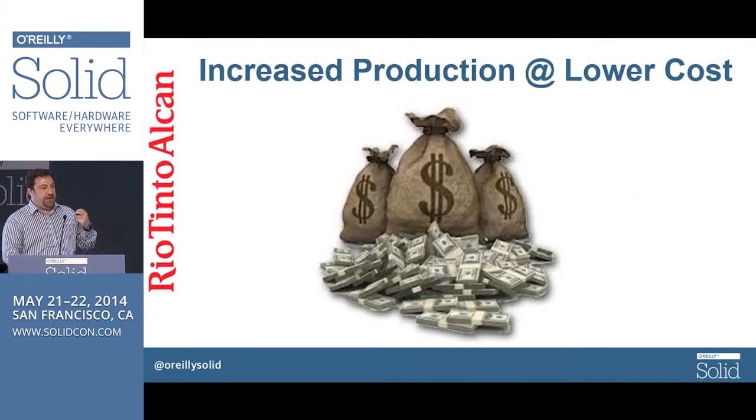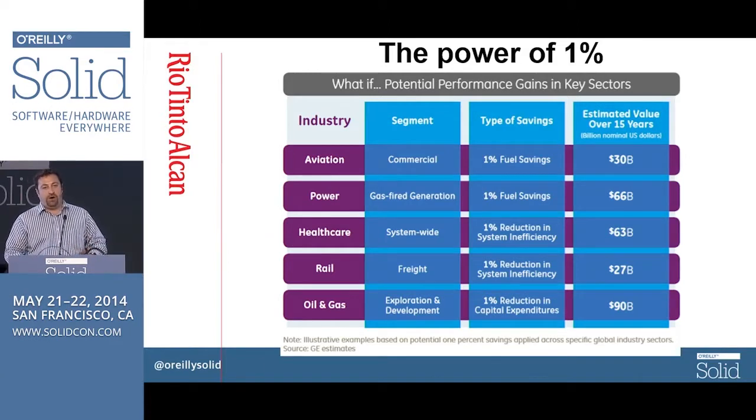So again, it comes down to really two reasons why we're looking at technologies in this space. The first is, as I mentioned, increased production at lower cost. The bottom line is really one of the driving factors in pretty much everything we do. GE talks about the power of 1% in its industrial internet stuff. And here's just a quick slice of some different industries and how a 1% efficiency increase can really translate into millions or billions of dollars. You'll notice that a lot of these are around 1% fuel savings or system efficiencies, right? And then in the oil and gas industry, it's interesting. The 1% reduction in capital expenditures is estimated to translate into a $90 billion savings over 15 years.